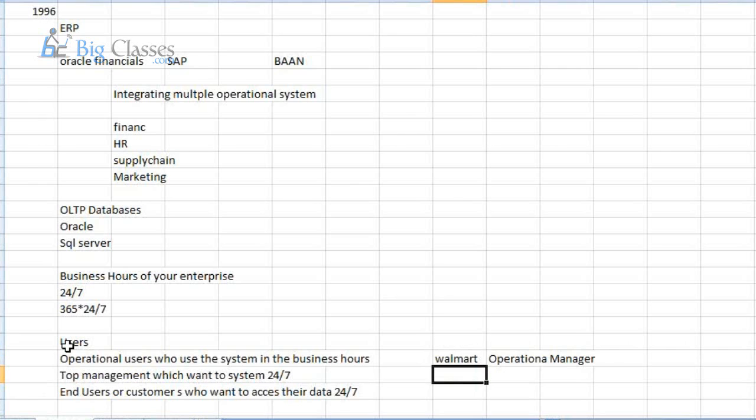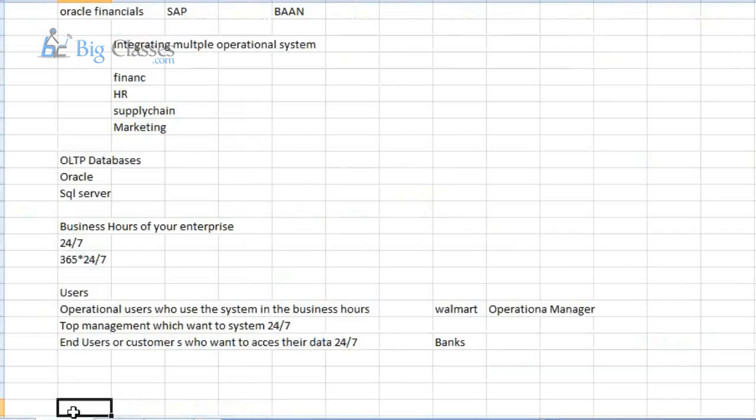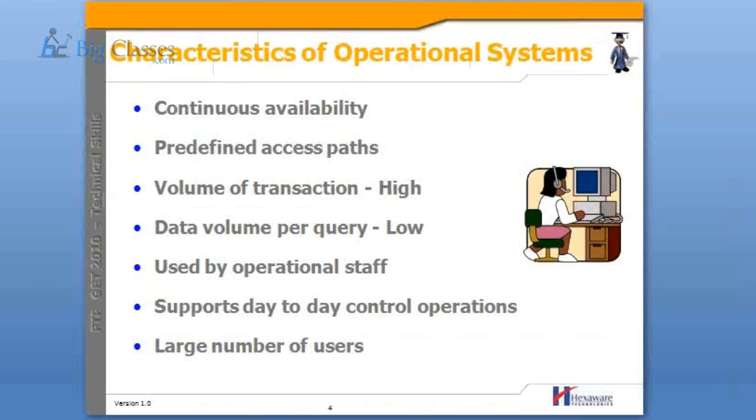The top management should be able to view their business whenever they want. They should have an overall picture of what is happening in their enterprise. And end users or customers want to access their data. For example, with banks, if I have a bank account, I should be able to see my account details or bank transactions 24/7 through the web. For all these things, operational systems are required. So operational systems help these users access their data, mostly operational data. So that's what continuous availability means.